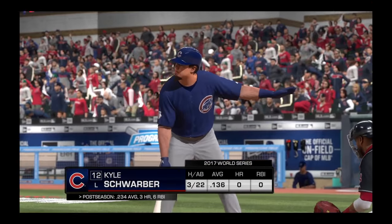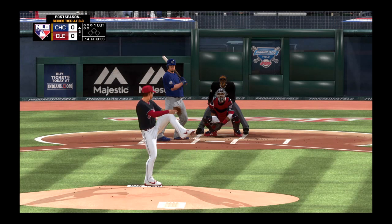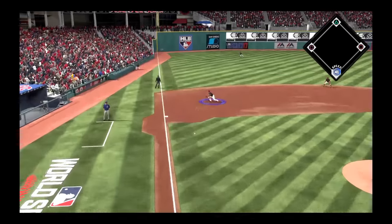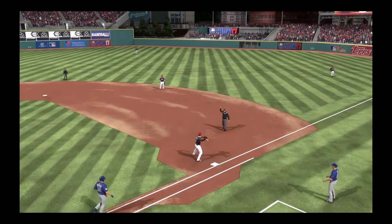So stepping in, Kyle Schwarber. He'll get to take his first cuts here. Schwarber. Hit hard on the ground to third. In time to first, and there are 2 away.